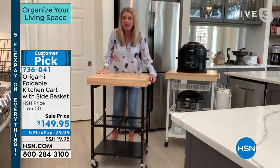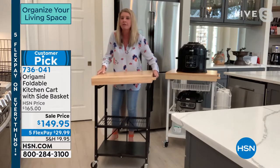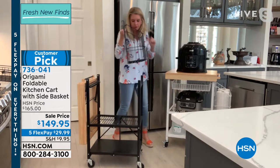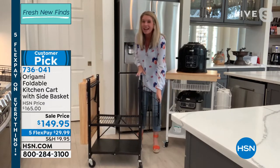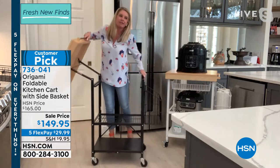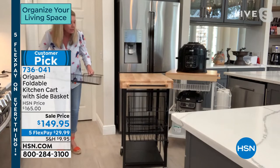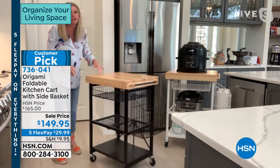Now, when you want to add the basket, you can use it like this. You don't have to add the baskets. They all collapse down. But if you want to go ahead and use the basket, all you do is bring this one over like this, and you feed it through. There are little holes right here. All you do is, there you go. Now it's good and golden. Look at just like that. And then you swing that top shelf over like so, and again, solid wood butcher block, and then you have that one other drawer underneath that allows you to feed that through, slide it in, and you're good to go.